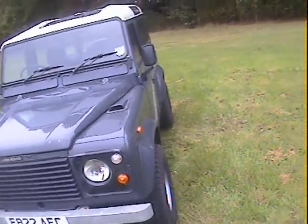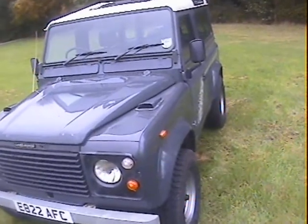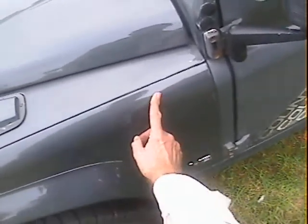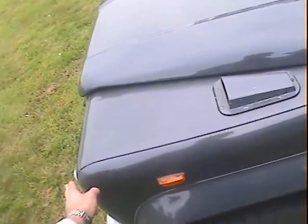Looking down the near side, looks pretty straight and clean and correct. There is a slight dent here, looks like something's fallen against it or leant against it there on the barrel side of the near side front wing. It hasn't broken the paint, there is just sort of a dent just going down like that on the near side front wing. But otherwise, apart from a few sort of hedge scratches in the paint and on the eyebrows, it's actually pretty good.